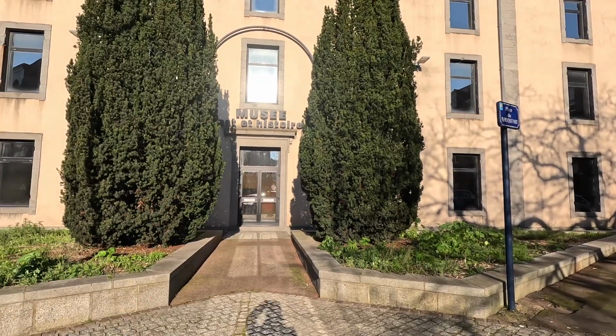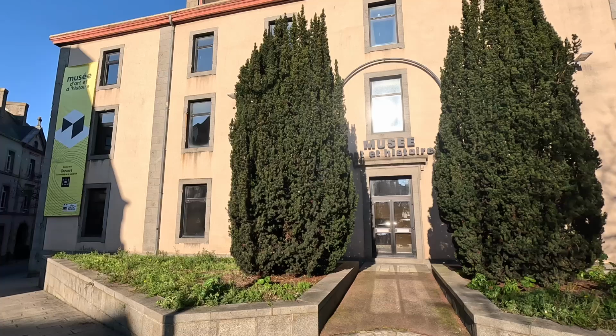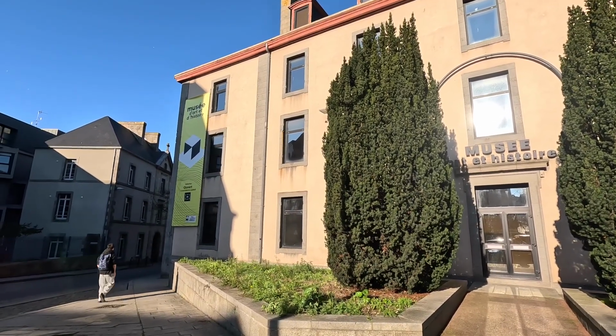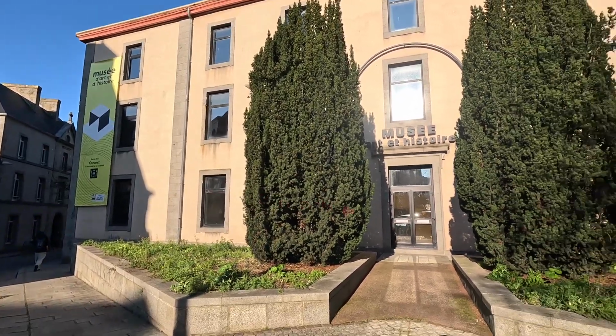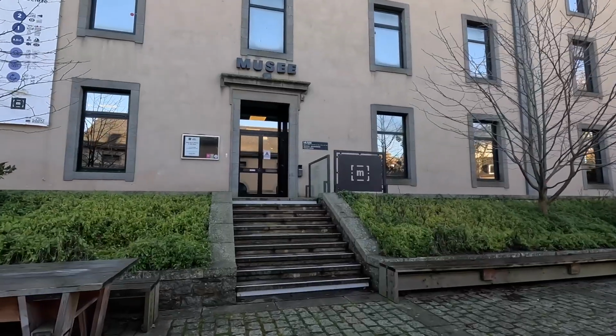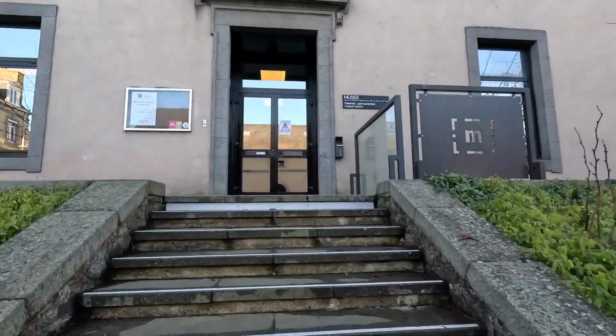Museum of Art and History. It doesn't look like the main entrance. I think it's on the inside. Free entrance. Open. Oh, it's on Wednesdays and Fridays. It's a good thing that today is Friday. It doesn't really look open. Is it?